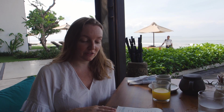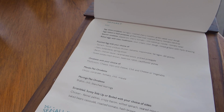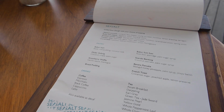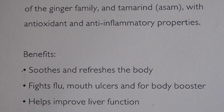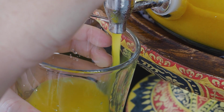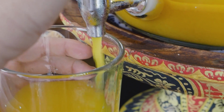So here at breakfast you actually have a choice to order from a pretty extensive menu, and you can order at your table and they'll bring it for you. But there's also a really nice open buffet where you can select a range of things as well. And juices, I actually really love the jamu here, which I think is sort of a base of turmeric and tamarind. It's really tasty and it's meant to be good for antioxidants and anti-inflammatory, so I'm loving that.